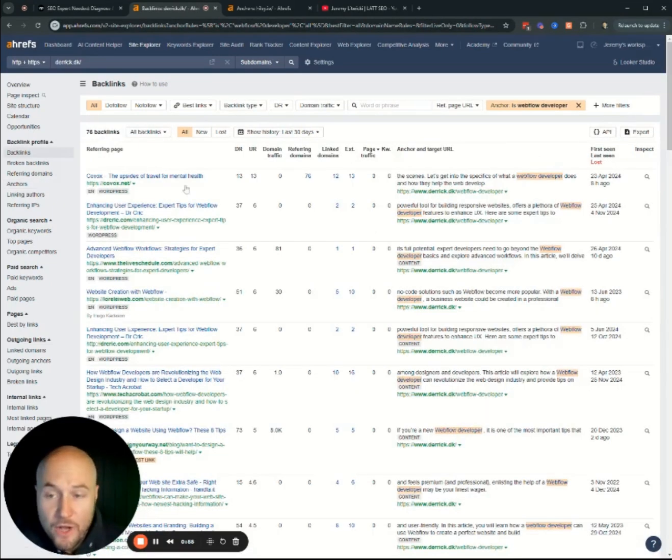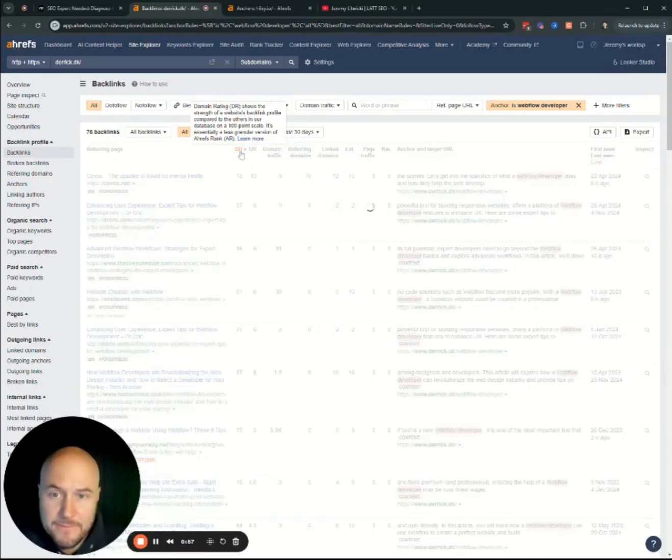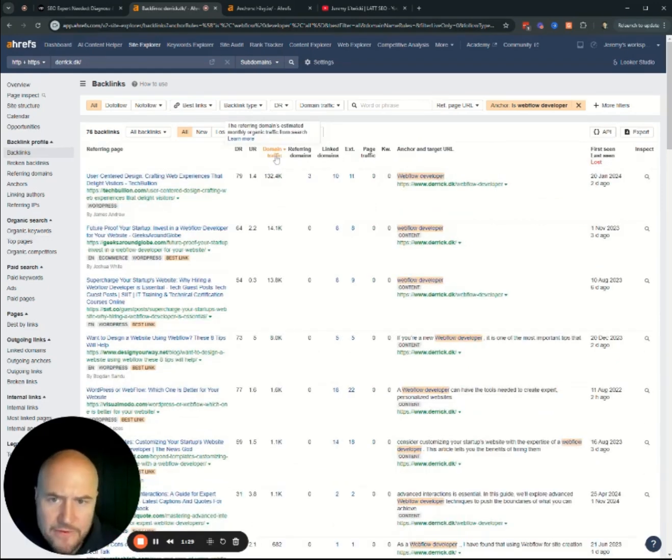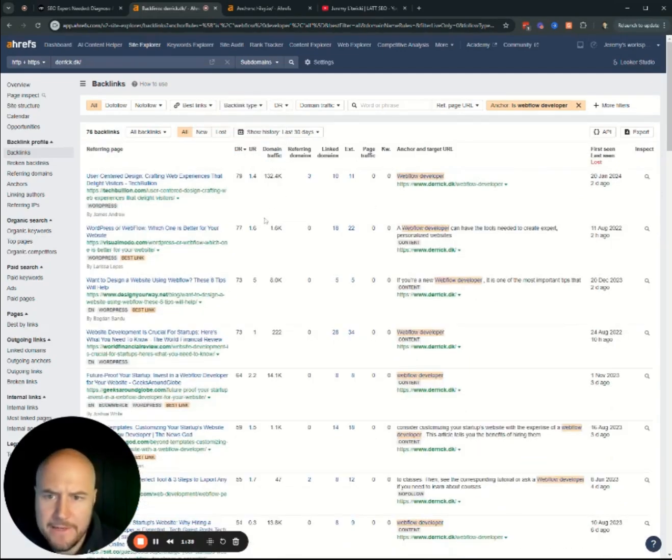So also, if we look here at these backlinks and we sort this by DR low to high, we can get some ideas as to the strength of these links. Now, oftentimes I'll look at domain traffic as a better metric because if a site is high quality, generally it will have a lot of traffic, and DR can be manipulated in a lot of different ways. So DR is usually not the best metric to look at from a link perspective, though if you do have a high DR link with a lot of traffic, generally speaking, it's going to be a pretty strong link.